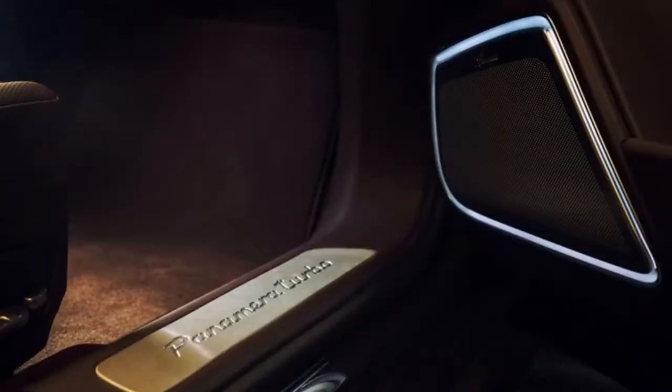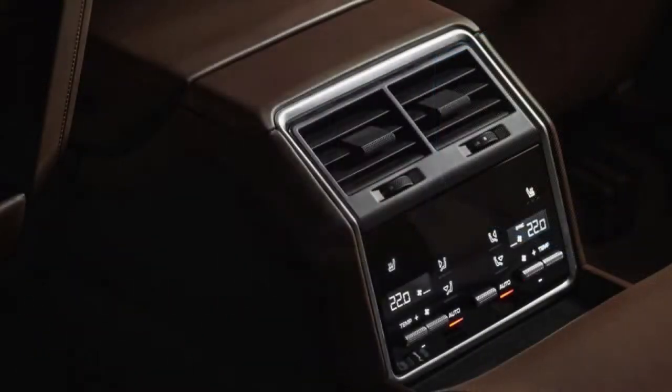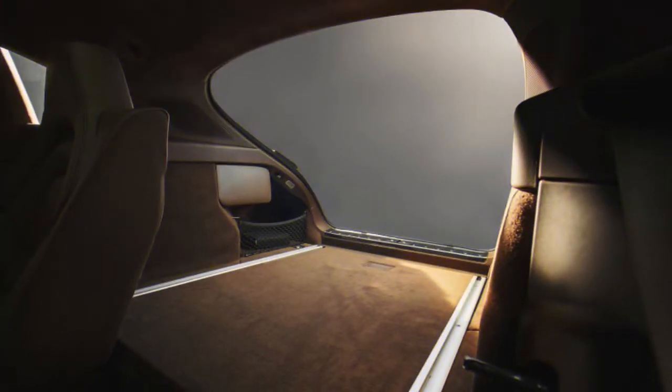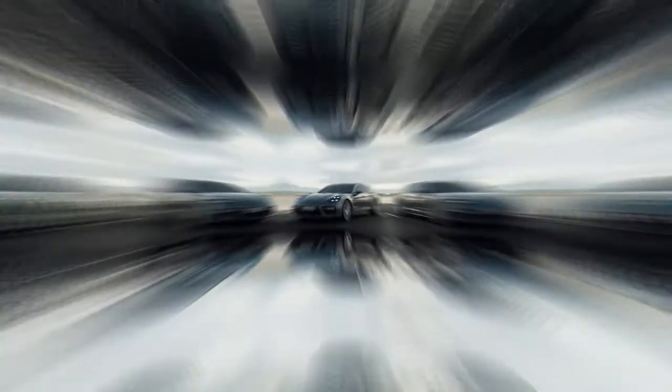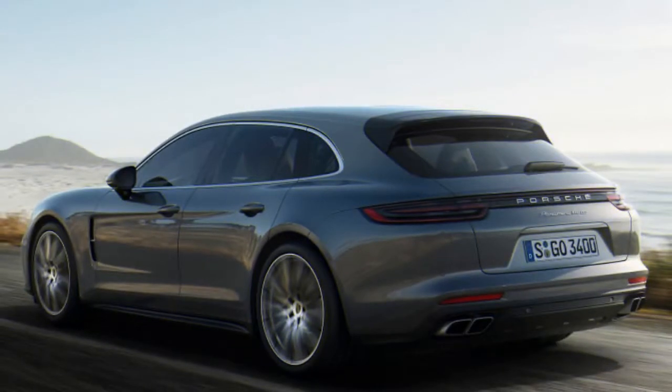Sure, it's not as engaging as a 911, but it has the look, feel and sound of German performance as it goes down the road. You put your foot to the floor, and this thing roars to life. Shifts come quickly, whether the car is left to its own devices or if you take matters into your own hands with the solid-feeling paddle shifters on the back of the wheel.